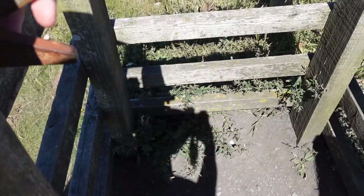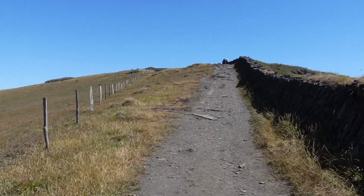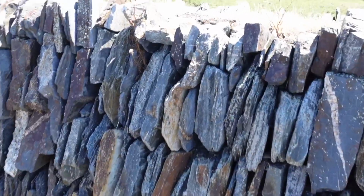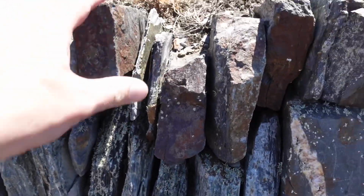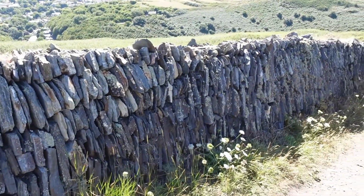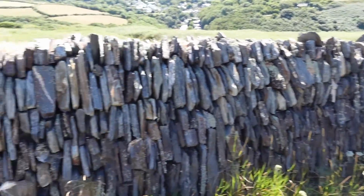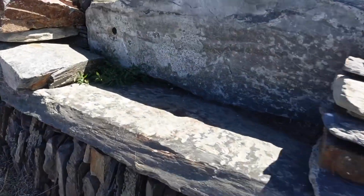Where's it to? I'm stuck. I can't see it. There we go. I did it. All right. Mama Bear and the kids are up here somewhere. Loving this wall. It's just like all slotted in together. That is some pretty good building. Also a little seat has been made.